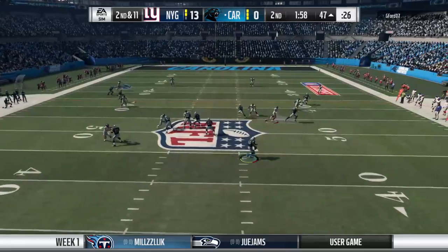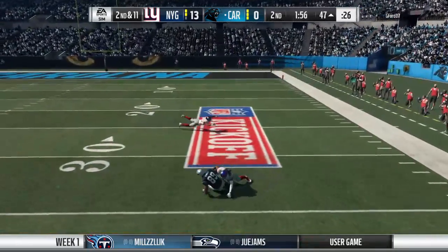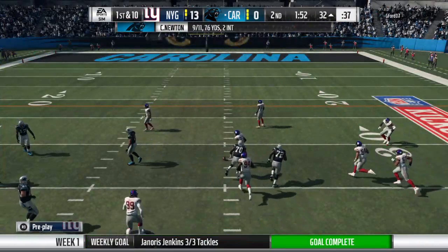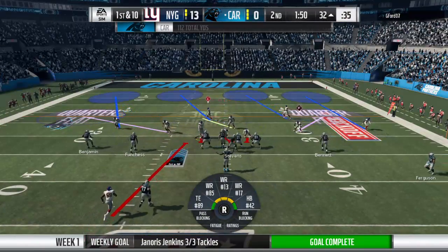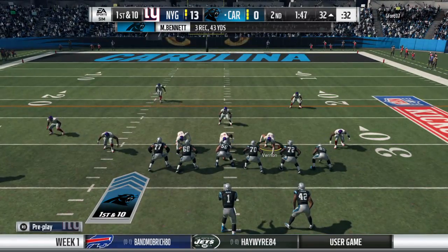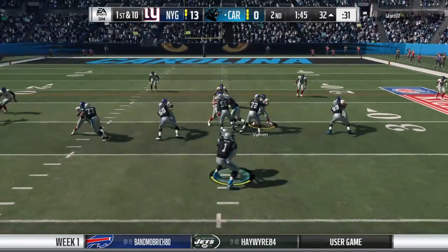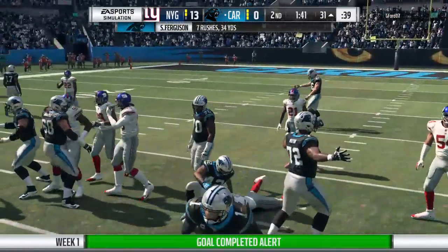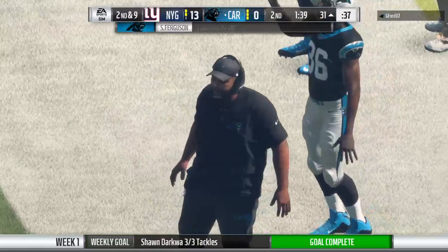To throw on second down is Newton. And caught. This is Bennett, the tight end. And he gets this inside the 35-yard line. 15 yards through the air and a first down. They'll run it now out of the gun. Just a yard on the pickup there, and it'll bring up a 2nd and 9.